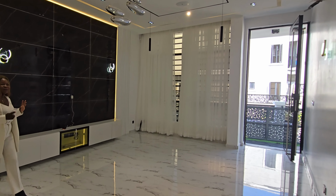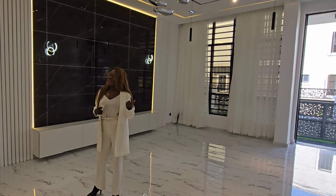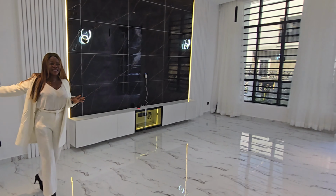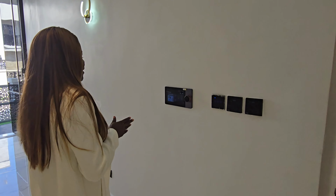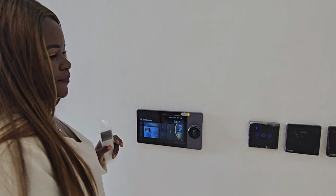Now, this is a smart home built for energy savings, and it also comes with surround sound speakers with Bluetooth music players that allow you to play and listen to music at the comfort of every single part of this home. So right here, we will be listening to some music. And this device allows you to listen to any music of your choice.